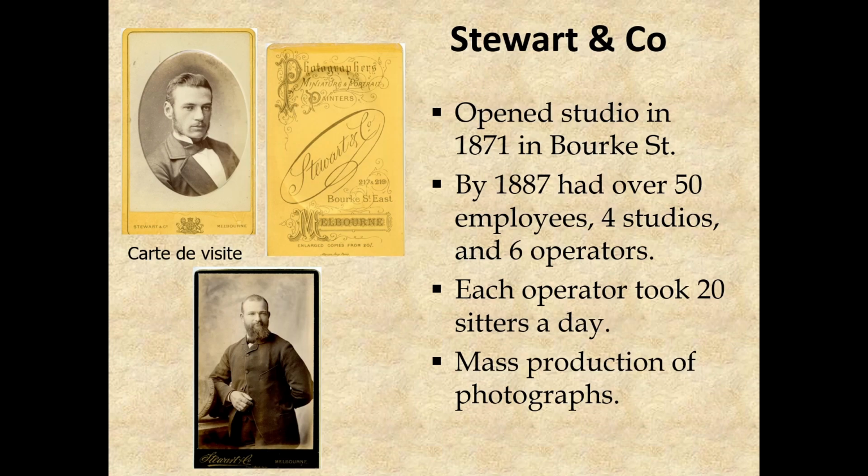So Stewart and Co. opened the studio, Richard Stewart, in 1871. By 1887 he had over 50 employees, 4 studios and 6 operators. So the photographers themselves were called operators. Then you had other people who would paste it onto the card or hand colour it, that sort of thing.